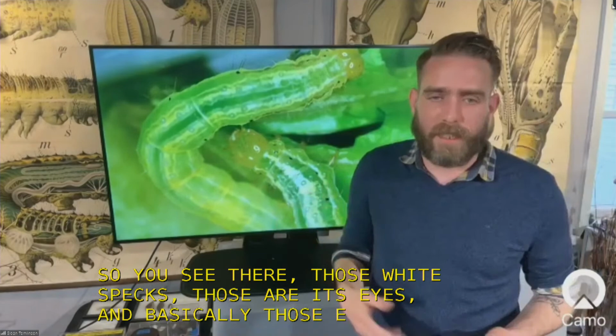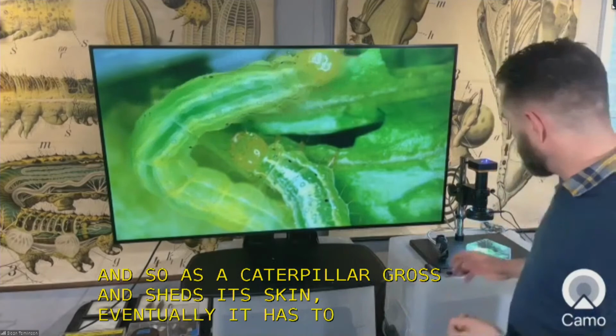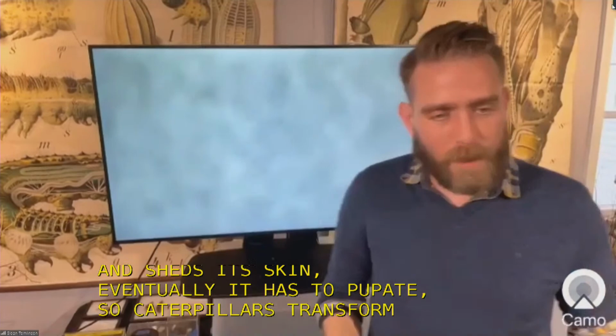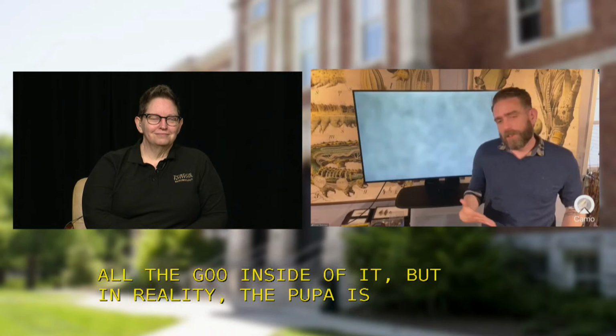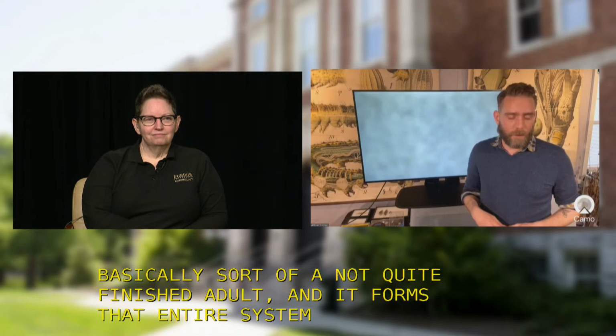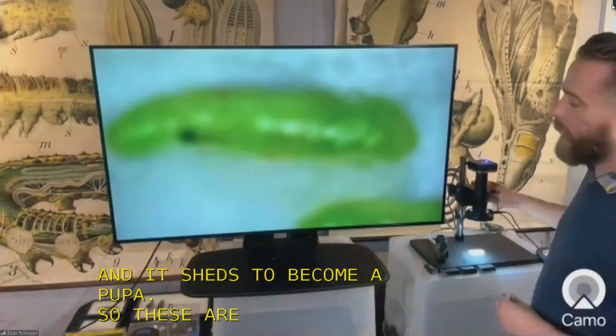And so as a caterpillar grows and sheds its skin, eventually it has to pupate. And so caterpillars transform into a pupa. A lot of times we hear people say, oh, well, isn't a pupa just a hollow pod with like all the goo inside of it? But in reality, the pupa is basically sort of a not quite finished adult. And it forms that entire system underneath its body, which is pretty cool. And it sheds to become a pupa. So these are pupa of those same caterpillars I just showed you.